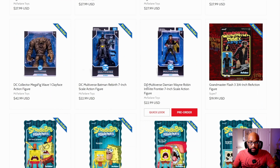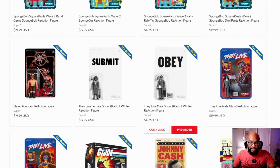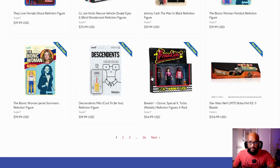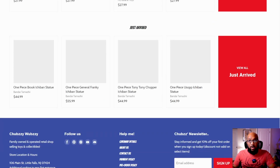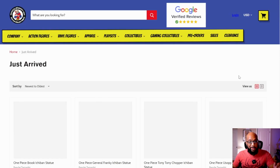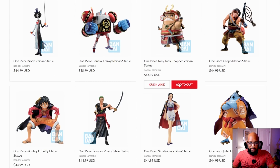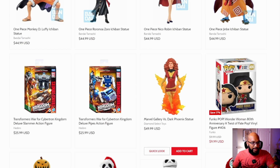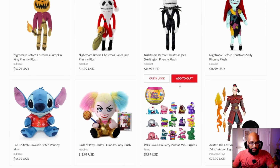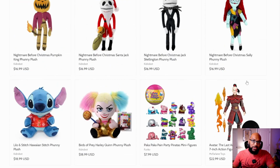All right, so Endless Winter Wave, there's that Robin that I talked about earlier. That's a pretty normal price. They Live, they got these figures on cards. Johnny Cash, Descendants, okay. And then also, before we move on, let me just see what they have here under Just Arrived. So some things that you can pick up immediately if you wanted to buy from these guys. So we got some statues here from One Piece, the Bandai Tamashii statues. Those are good statues here. Yeah, so anyway, you guys can see what's going on here. We got Invincible here. We got some fig pins, supporting your local toy stores.